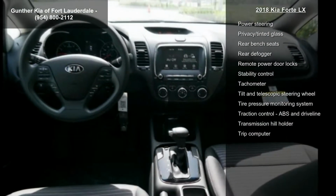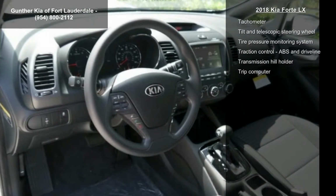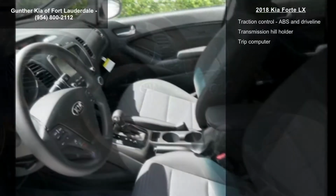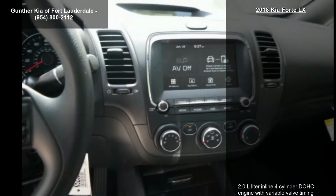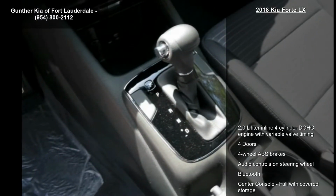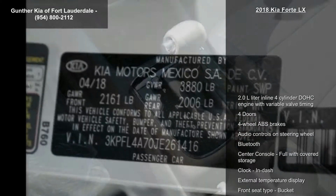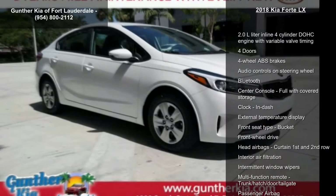4 doors, 4-wheel ABS brakes, audio controls on steering wheel, Bluetooth, center console, full with covered storage, clock in dash, external temperature display, and front seat type, bucket. If you are looking for a new car, this might be the one. Low mileage is an important factor in your purchase, and this vehicle delivers a low odometer reading.